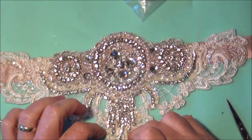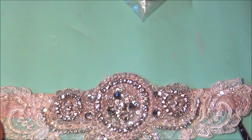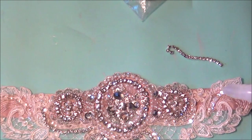I'm going to go ahead. I think I can do that. I might fast forward it, I don't know. Depends how well behaved it wants to be. I'm going to use the quick dry adhesive for this.